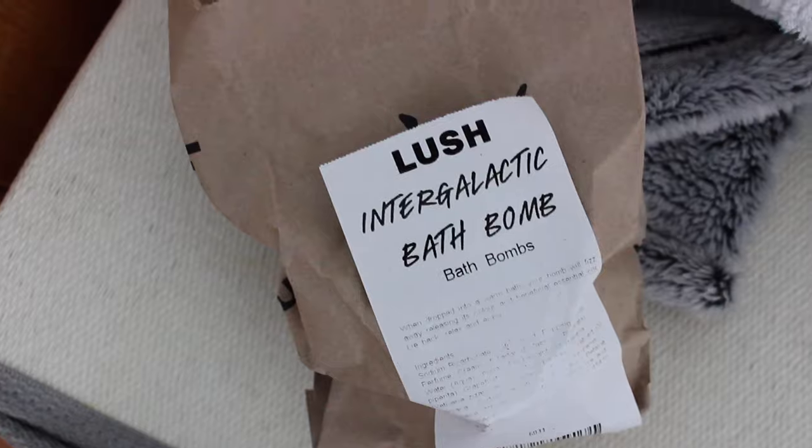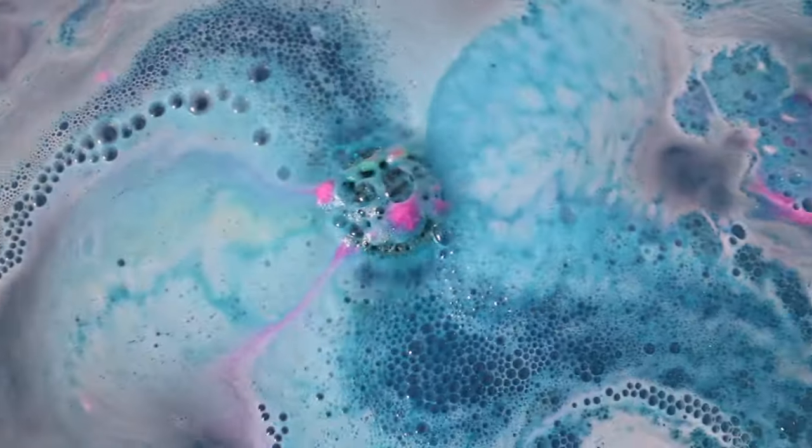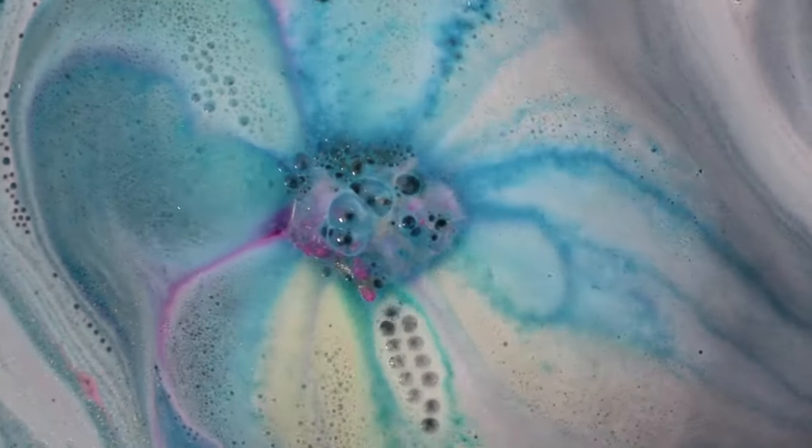I use my intergalactic bath bomb. I was just having a nice relaxing Sunday and thought I would show you what it looks like in case you haven't used that one yet. The dogs were over, which was really nice as well.